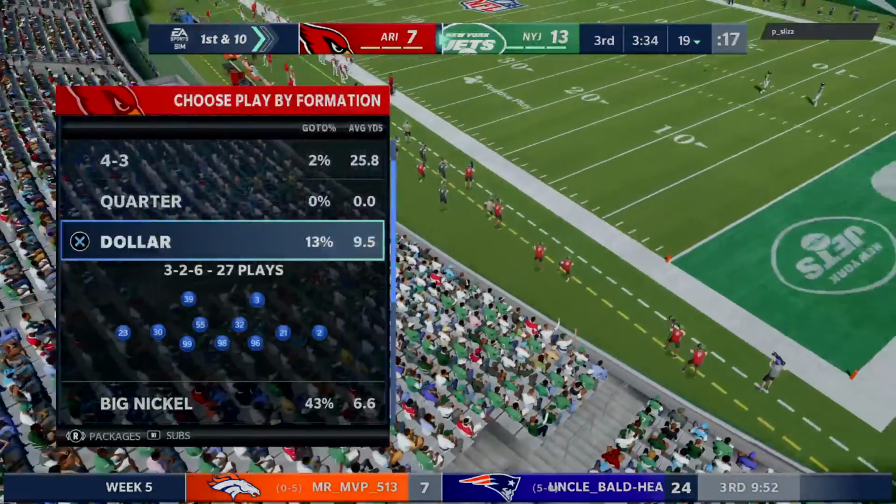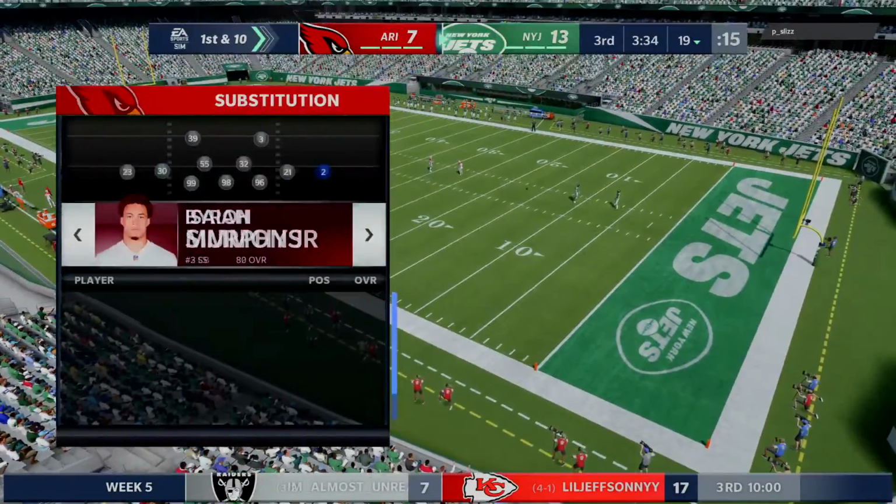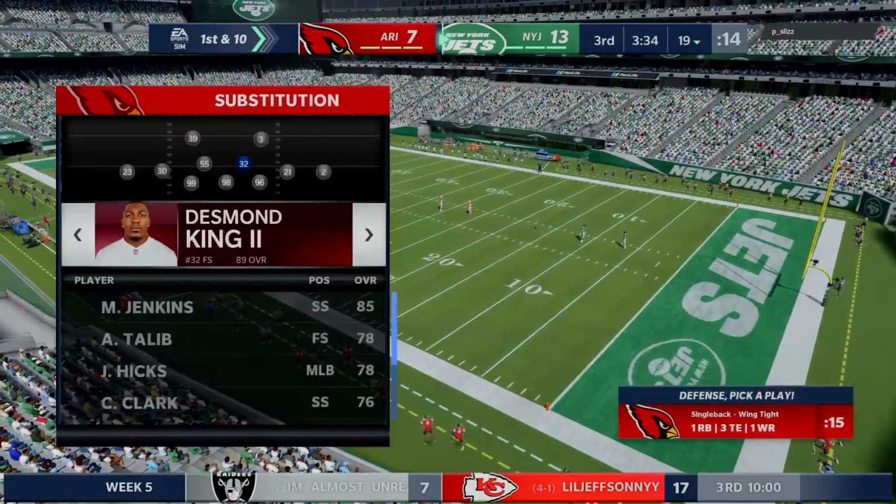My accountant, he said I got good news and I got bad news. I said, what's the good news? He said, the good news is you made a lot. I said, what's the bad news? The bad news is you spent more.